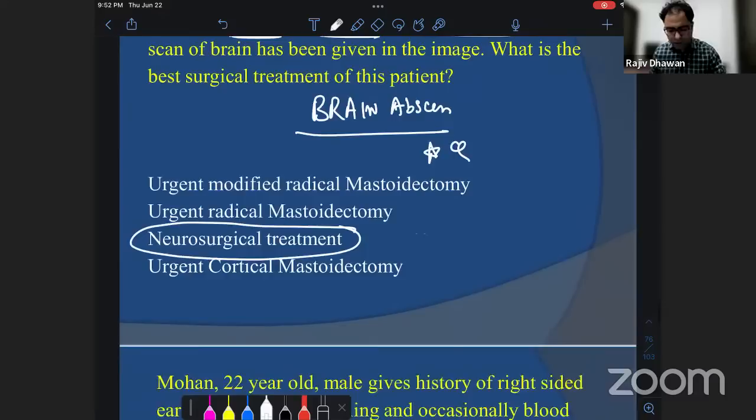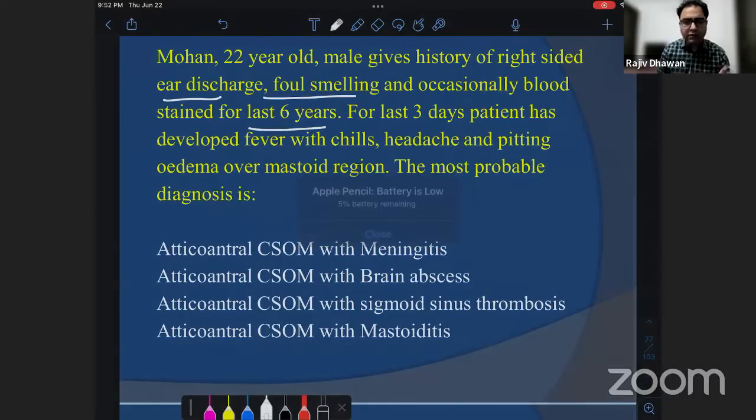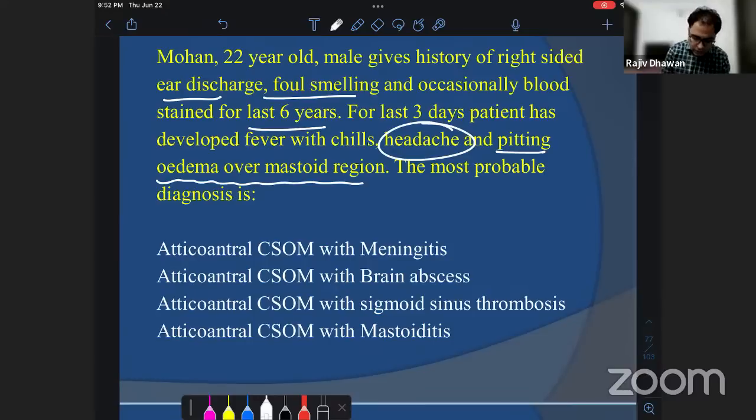Now, read this question carefully, beta. Mohan, 22-year-old male, gives history of right side ear discharge, foul smelling, for the last 6 years. It's unsafe CSOM. Now, for the last 3 days, the patient has developed fever with chills, headache, pitting edema of the mastoid. Please see, pitting edema of the mastoid, and the main thing is headache. Now my confusion is A, B, C or D. Is it C or D, beta? Anybody, you tell me.